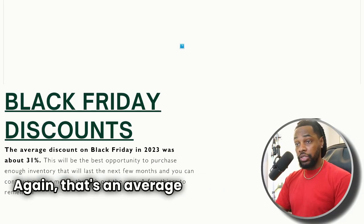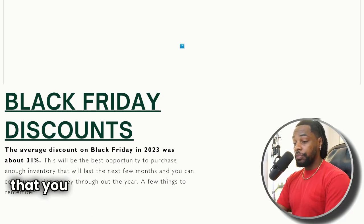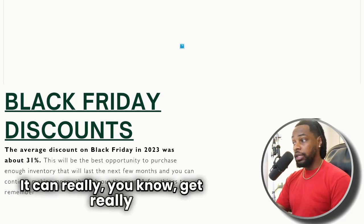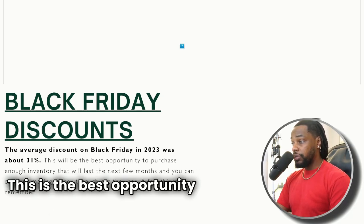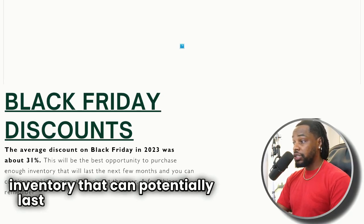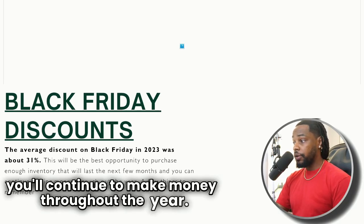Again, that's an average of a lot of different items. There are some items that you could potentially get 80% off. It can get really good depending on where you're looking. This is the best opportunity for you to purchase enough inventory that can potentially last you a few months, and you'll continue to make money throughout the year.